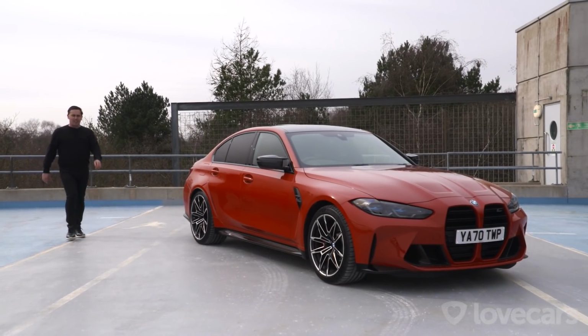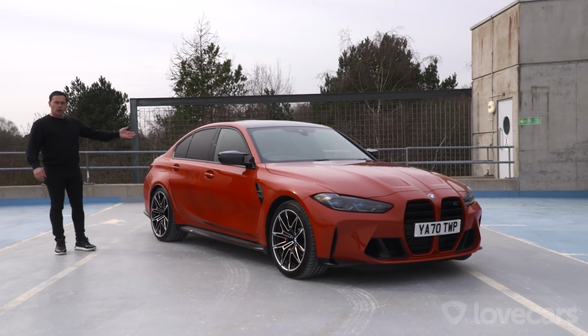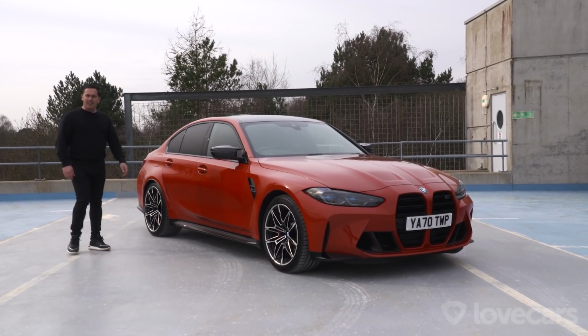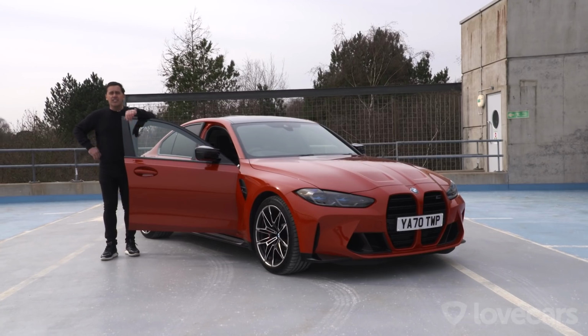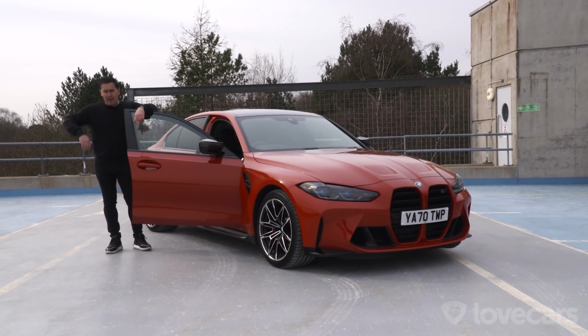But if you fancy something a little bit more practical, a couple of doors at the back for the family, how about the M3? But before we get going, here's a quick history lesson. Pay attention at the back.